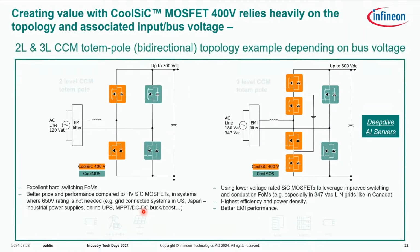I have one other slide which shows how the 400 volt SiC can fit in exactly the same or similar topology depending on the input and output voltages. On the left-hand side, for grids which are less than 180 volts, like 120 volt systems in the US and Japan, could also be online UPS systems, MPPT DC-DC converters, buck-boost converters, and energy storage systems which all have a DC link voltage less than or equal to 300 volts, these switches are a very good fit.